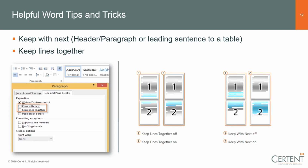Now, Keep with Next is a little bit different, in that as opposed to keeping lines together within a paragraph, it'll actually keep paragraphs together, or tables and paragraphs together. As you can see in the second example on the right, with Keep with Next turned off, you have two paragraphs that you may want to keep together, but it breaks them apart. If we turn it on, it keeps those two paragraphs together and puts the page break in before that first paragraph so that those two items are together.